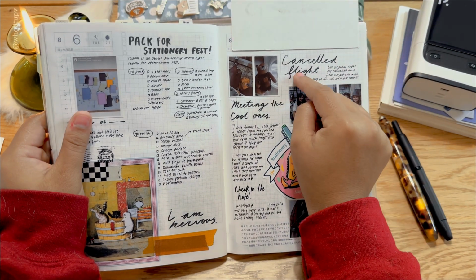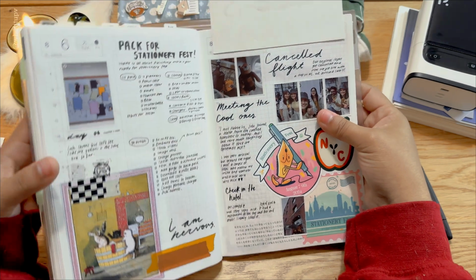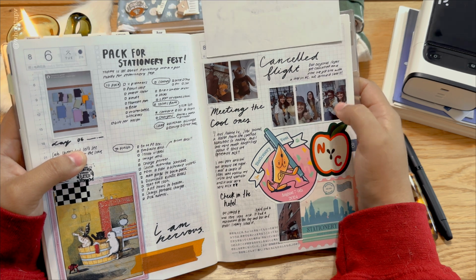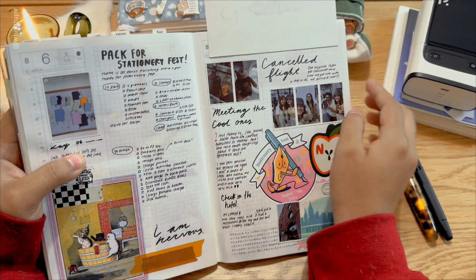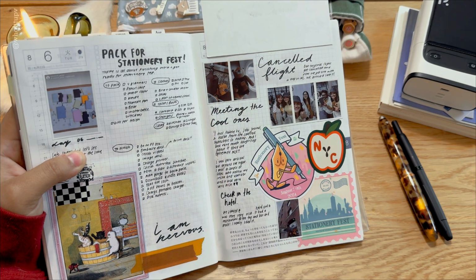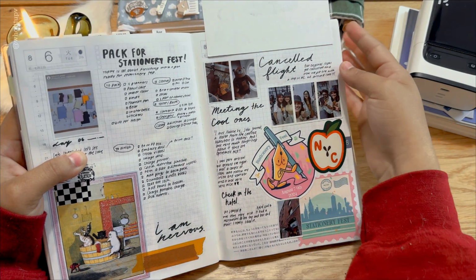My flight got canceled, as I mentioned, so those flight numbers and everything don't really matter. So I arrived super late, but I was able to meet some people. I met Helen from the Coffee Monsters Co., and I met Abby and Job from Job's Journal, so that was really nice. So I put in here that I met the cool ones, and I checked into the hotel. So yeah, it was pretty nice.